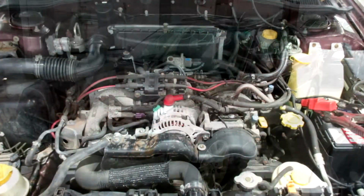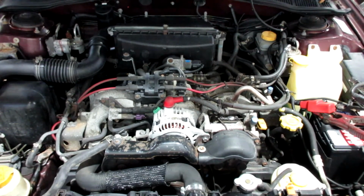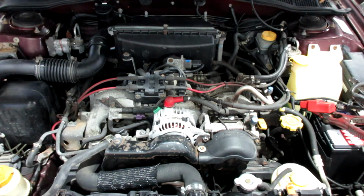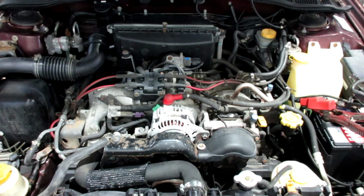Now starting stock number 190213. Starts and runs well.